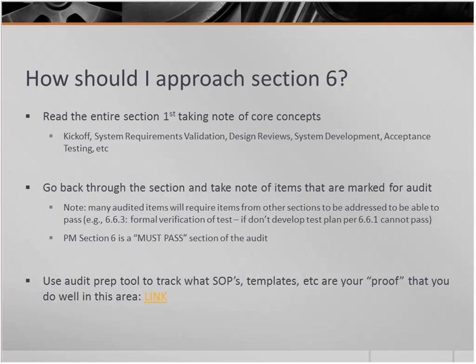So how should you approach section 6? I would say this isn't specific to section 6, but this is very much the way I approach every section in best practices. Spend time just reading the entire section and taking note of core concepts, highlighting areas that you know you're going to want to include in systems that you're going to develop. In particular, in this section, you're going to really focus on things like kickoff, requirements validation, design reviews, how to build the deliverables, the system development, and then acceptance testing. Those are key areas.